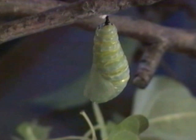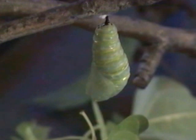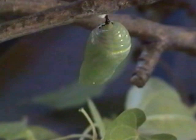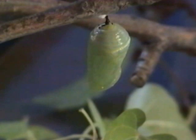Now the chrysalis will compact until it's just half the length of the caterpillar. In a few hours, the soft chrysalis will dry and become a thin protective shell with about 24 brilliant gold dots on the outside.